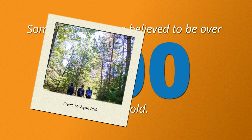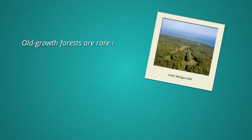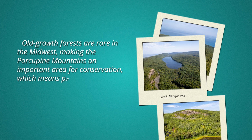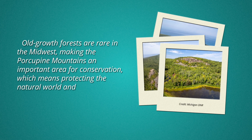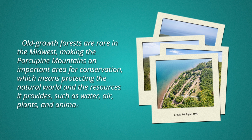Those towering giants not only provide beauty and shade, but also serve as habitats for many species of wildlife. Old-growth forests are rare in the Midwest, making the Porcupine Mountains an important area for conservation, which means protecting the natural world and the resources it provides, such as water, air, plants, and animals. Oh, now I know what an old-growth forest is.